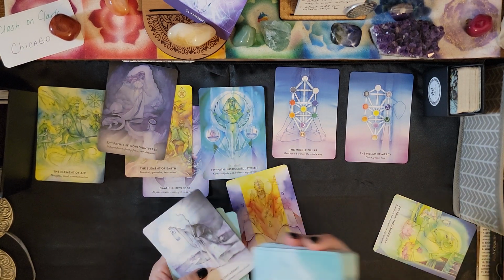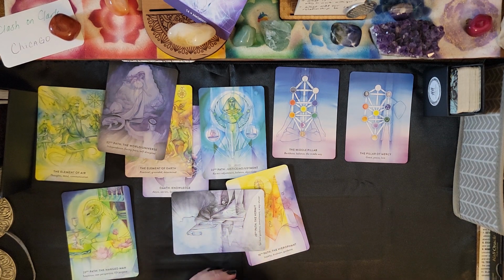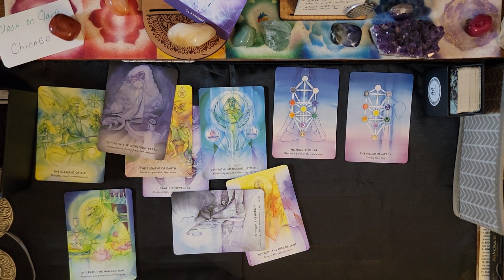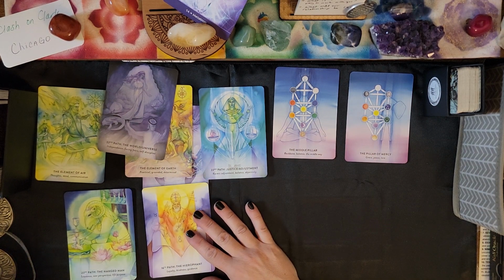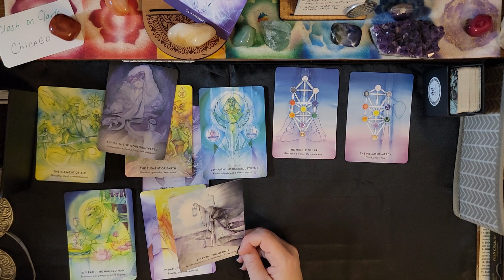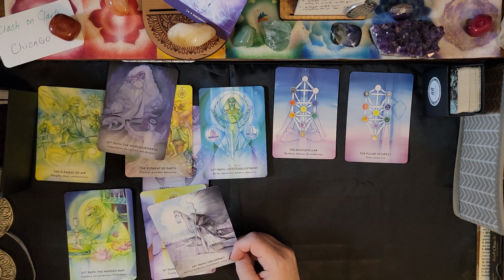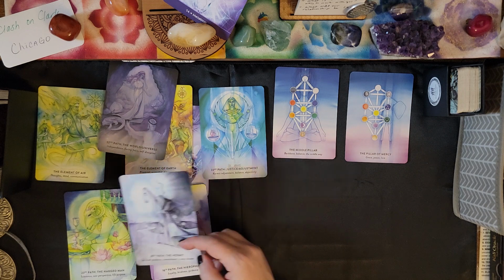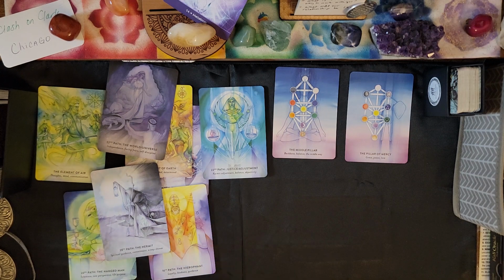What's the best way to work with you? And all of these cards popped out, so we're going to read them all. The best way to work with you is the Hangman, tolerance, getting a new perspective, and kind of questioning your life purpose, I guess. I'm going to read this, it says... I really kind of feel like this is the loyalty to self and your own life purpose.